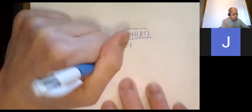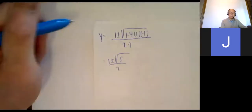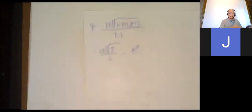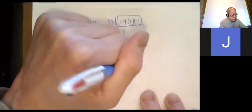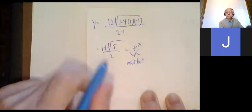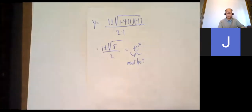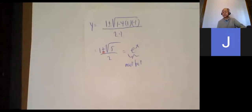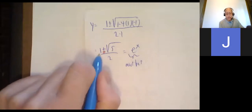So a little bit clumsy. 1 plus or minus square root of, let's see, 1 plus 4 is 5, all over 2. All right, so that's y. And what was y? y is e to the x. So it looks like I have two possible solutions. But again, e to the x must be positive. Square root of 5 is bigger than 1, right? It's 2 something. So 1 minus that is going to give me a negative. That's not allowed, so I'm going to cross off the negative. That cannot happen, because 1 minus radical 5 over 2 would be a negative number. Again, exponential functions can never be negative.